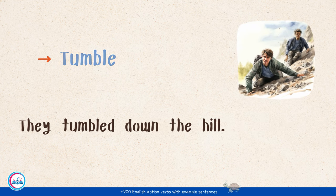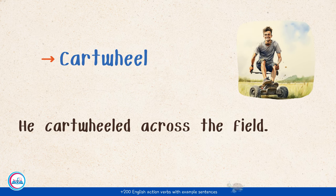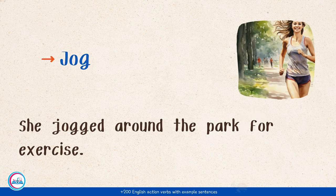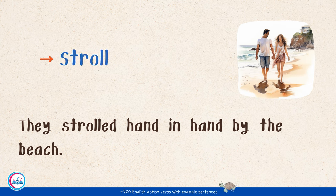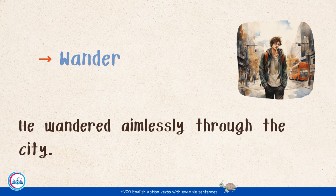Tumble. They tumbled down the hill. Cartwheel. He cartwheeled across the field. Jog. She jogged around the park for exercise. Stroll. They strolled hand in hand by the beach. Wander. He wandered aimlessly through the city.